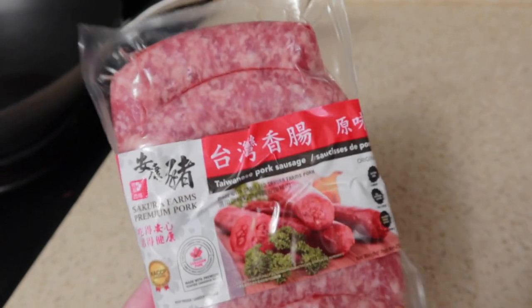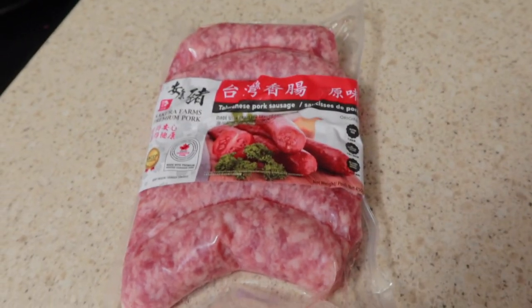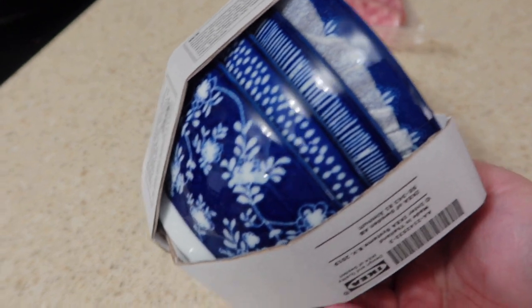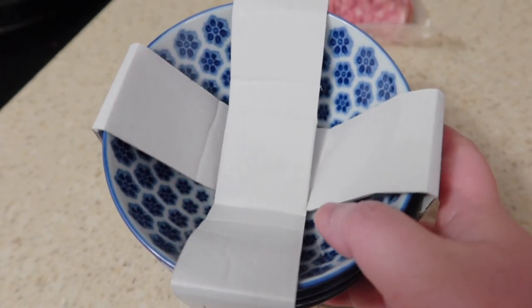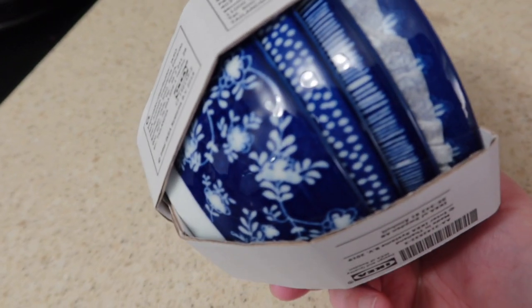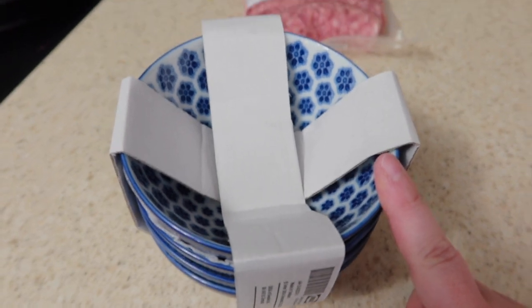And this is what I'm going to make today. For supper, we are having Taiwanese supper tonight. Oh, I also grabbed the set of bowls from IKEA. It's so pretty. This pattern reminds me of the Hakka culture. They have beautiful patterns like this, but I'm not so sure if this is Hakka. But no matter what, this is very pretty, so I'm going to use it today for the rice.